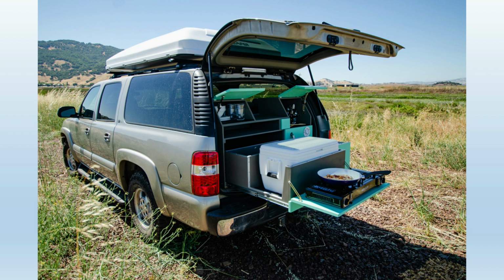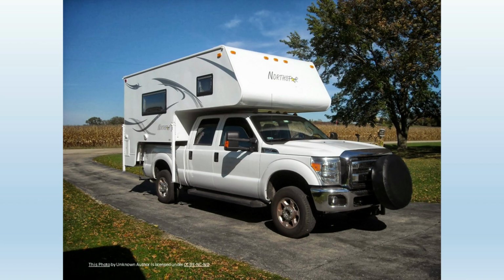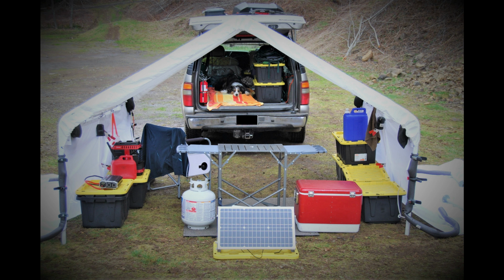I think the built-out SUV camper is going to be pushing the budget, especially when you factor in the camping gear and supplies you will still need to acquire, so it is also a 2. And I would give the four-wheel drive vehicle with rooftop tent, the four-wheel drive truck with bed camper, and the no-build four-wheel drive SUV camper a 3.